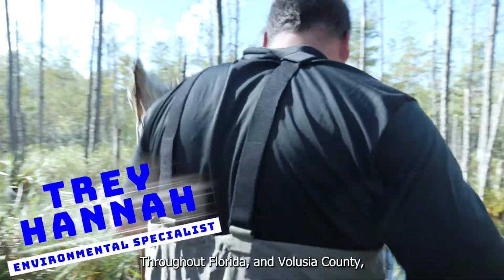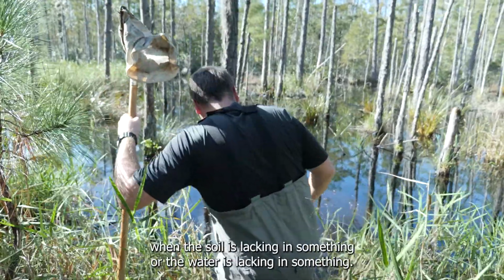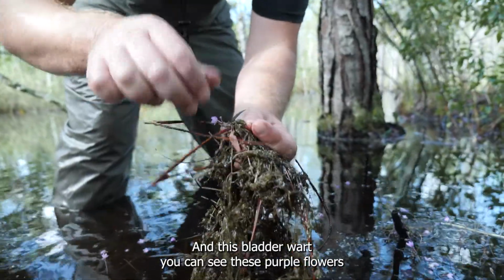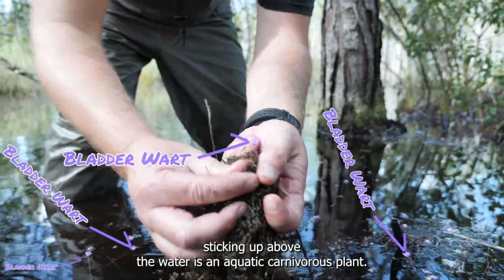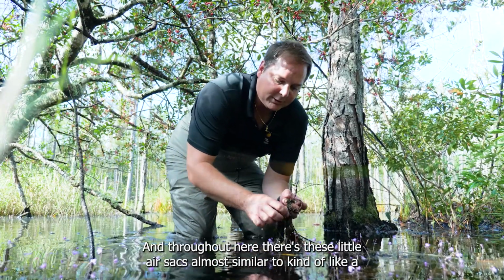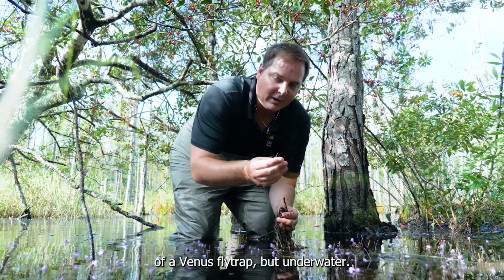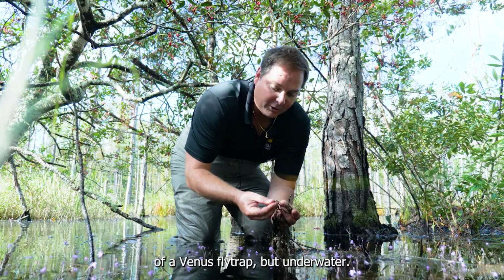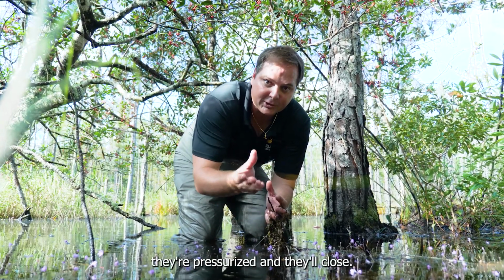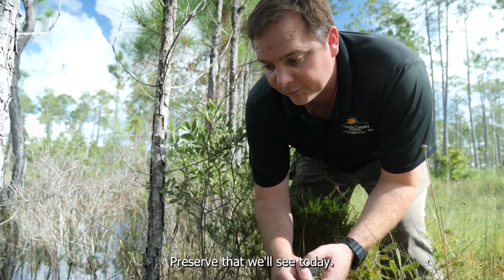Throughout Florida and Volusia County, we have various types of carnivorous plants. And these carnivorous plants are usually found when the soil is lacking in something or the water is lacking in something. In this bladderwort, you can see these purple flowers sticking up above the water. It is an aquatic carnivorous plant. And throughout here, there are these little air sacs, almost similar to a Venus flytrap, but underwater. These are air-filled sacs that come up, and if something hits them, they're pressurized and they'll close. So we have two more carnivorous plants out here on Deep Creek Preserve that we'll see today.